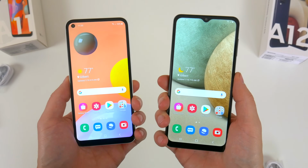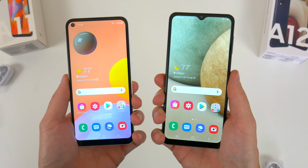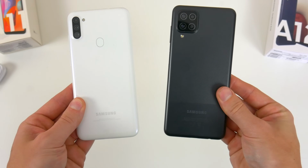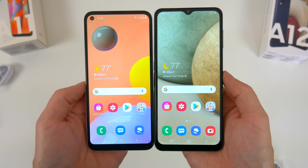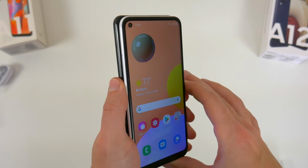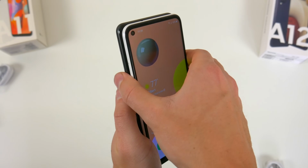Physically, I think it's pretty obvious that not a whole lot has changed from the A11 to the new A12. They both look very much like budget Samsung devices still, but there are some interesting changes worth mentioning. First off, size-wise, the new A12 is now a little bigger. It's a 6.5-inch device, while the A11 is a 6.4-inch phone. The size difference isn't drastic though. The new phone is just a tiny bit taller, but actually a little slimmer on the sides, interestingly enough.